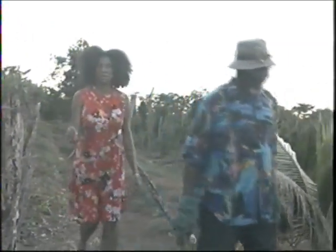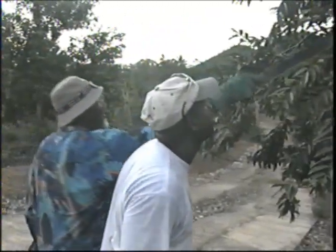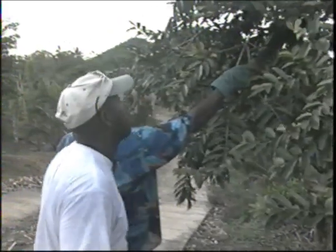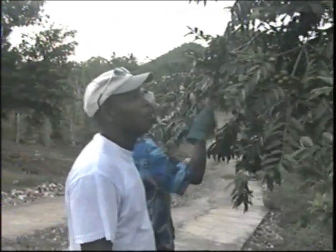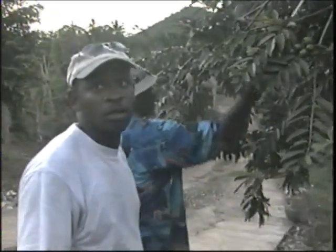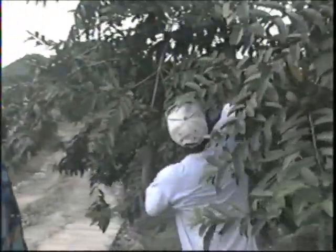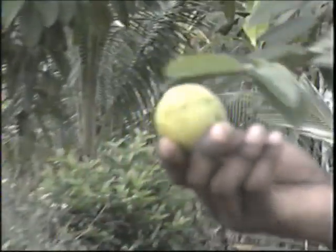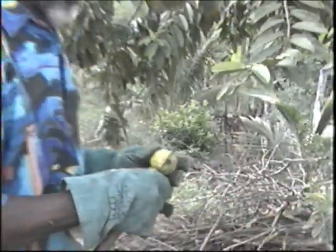So you can see the tree I collected from. These are the fit ones. This is the guava. This is the guava tree right here. This is where we get our guava jelly, the jam. This is the real thing right here. Look at this baby. Then cut it open. Nice. Open it up.